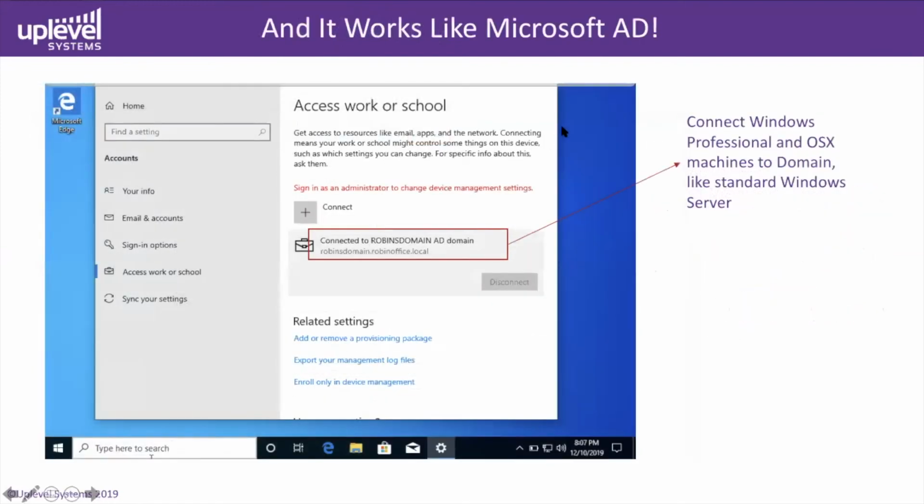Of course, the real proof of the pudding is whether you can just take a standard Windows professional computer right out of the box, no software to add, no changes, join the computer to the domain, and then log in the user without installing any software and get exactly the same experience as if you were logging into a regular Windows Server domain. And we've done that. As you can see from the screenshot, the process is exactly the same.